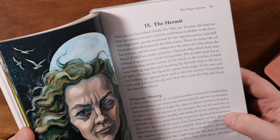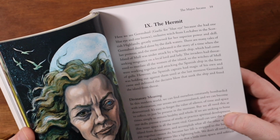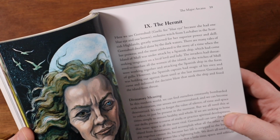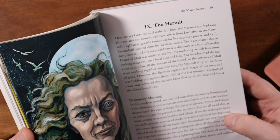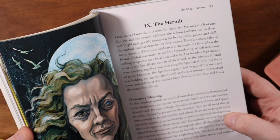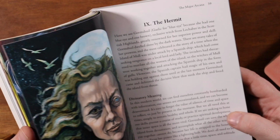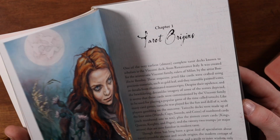The most celebrated is the story of the time when the island of Mull was under attack by a Spanish ship, which had come seeking vengeance on a local lord and lady. The invaders had threatened to mutilate all of the women on the island, so the witches of Mull were working together and attacking the Spanish ship in the form of gulls. However, the Spanish captain had magic of his own and was holding out against them until the last moment. Gormshuil came and delivered the decisive blow that sunk the ship and freed the island from threat. So you get a little bit of the myth of what you're seeing.